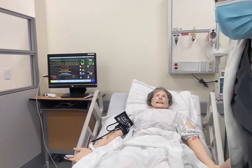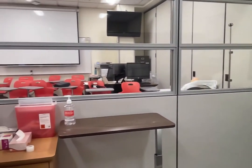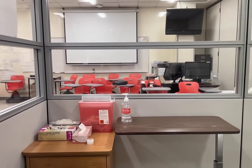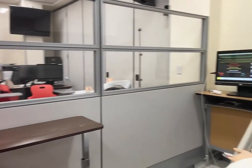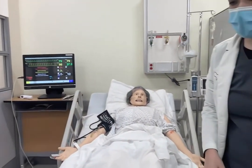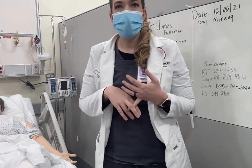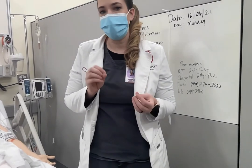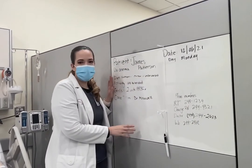Also in the room, we have a bedside table, we have hand sanitizer, we have sharps, we have some gloves, we also have usually a trash can. In that bedside table, you'll have elimination equipment, things like bedpans or urinals would be in there. And then we have a communication board.